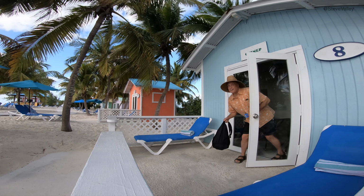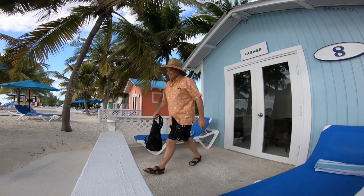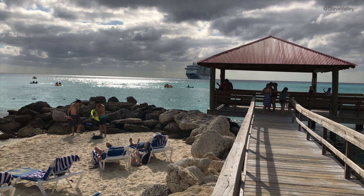Probably one of the most desirable things about the island is its beach. Now, I hadn't been down to the shoreline yet, but I was told that if I wanted to see some clear water and some snorkelers, I should go down to this nearby dock.